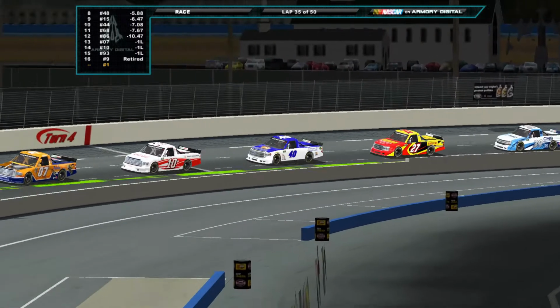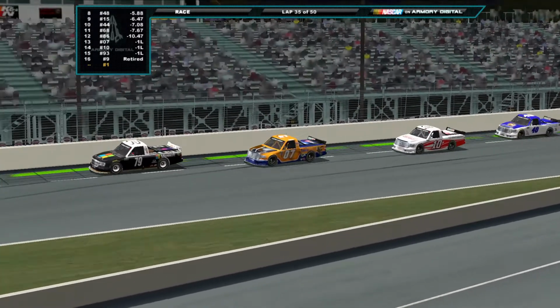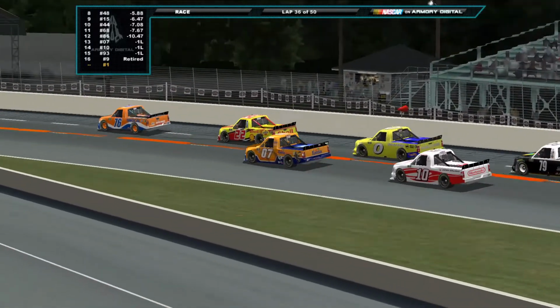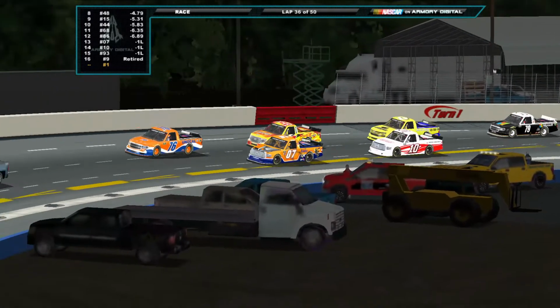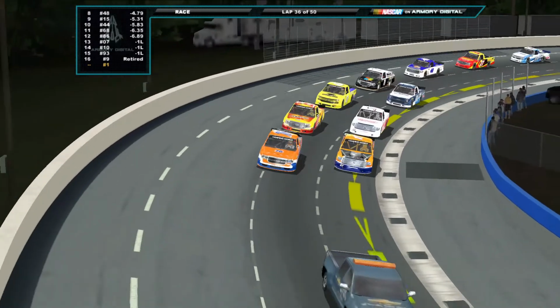Here you see Ryan Benjamin, Kobayashi, Patrick Starr. Once we see Patrick Starr and Kobayashi pull to the inside and come up, that's when you know we're getting ready to restart. So we're restarting this time.